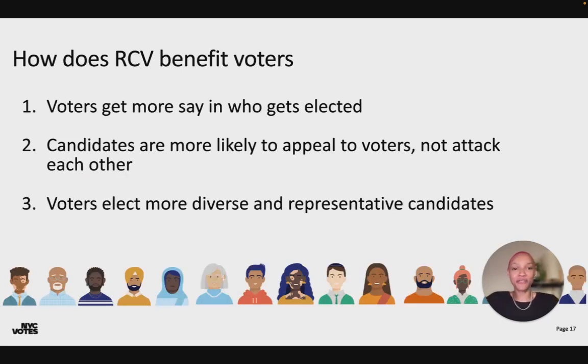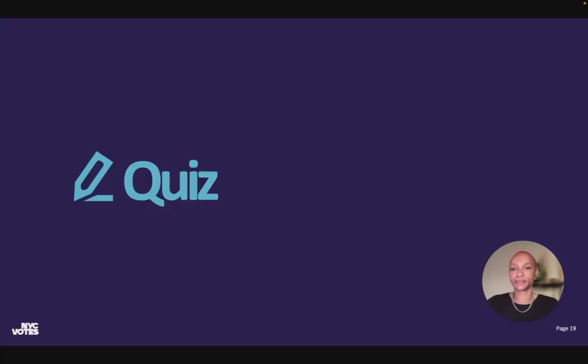And ranked choice voting benefits us as voters because we get more say in who gets elected because we are not beholden to one choice. Candidates are more likely to appeal to voters and not attack each other, and voters also get to elect a more diverse and representative field of candidates.